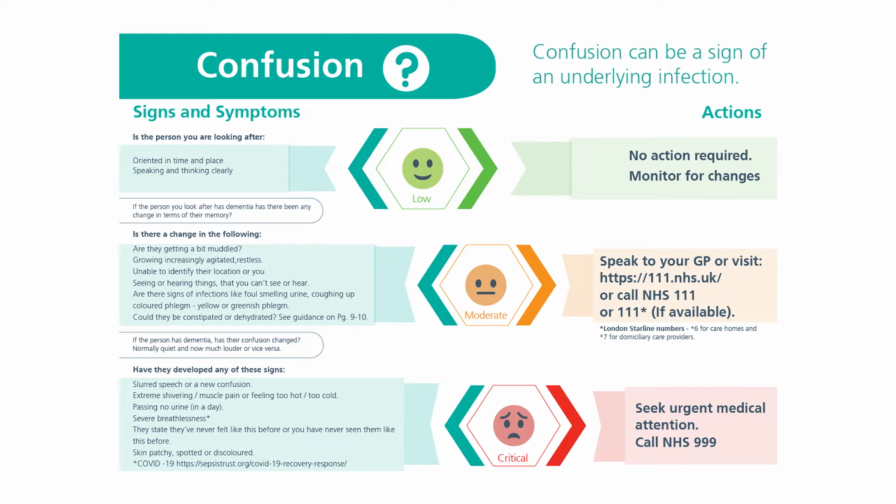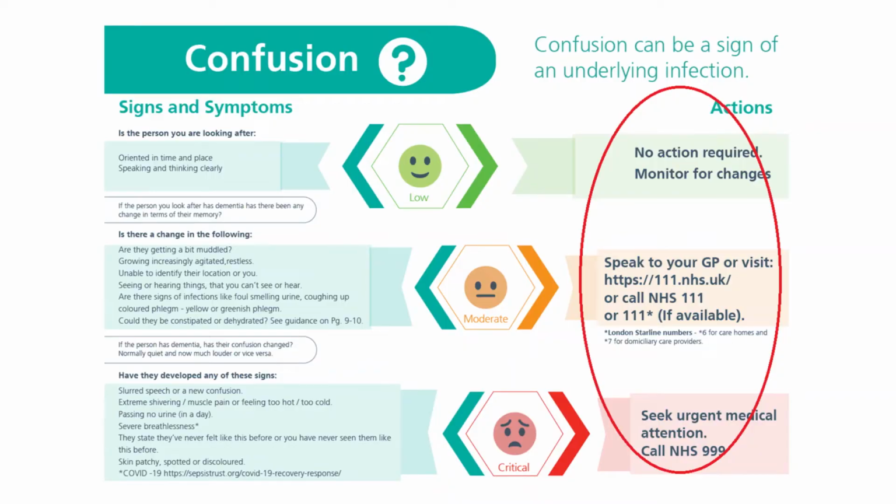What could that be? If they're orientated in time and place, speaking clearly, completely orientated, then there's no change and that's absolutely fine. If there's a change and suddenly they're a bit more muddled or restless or agitated, then you start looking at it more and you go through the tool and it identifies what you should be looking at. Are people seeing things that aren't there? Maybe they're hallucinating, etc. So it says to you, something isn't quite right. And then on the actions, it guides you on what you might need to do, whether that's speak to your GP, contact 111, etc.